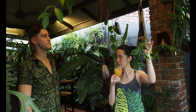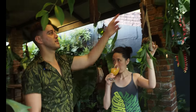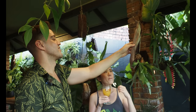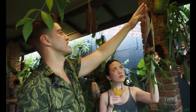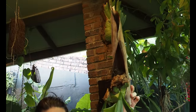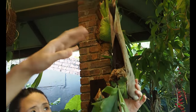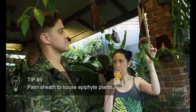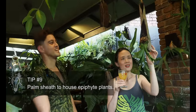I'm glad. Thank you. I was just saying, I have a lot of these that fell from my palm. Is this part of a palm leaf? Yes, this is the palm leaf sheath. And this is connected to the palm leaves. So what my dad does is that ever since I said I wanted these, he has cut off the leaf for me. And I converted them into hanging planters. So I can do a lot of these things. Some people would paint it, do polka dot patterns on it and stuff. But for me, I like it quite natural.